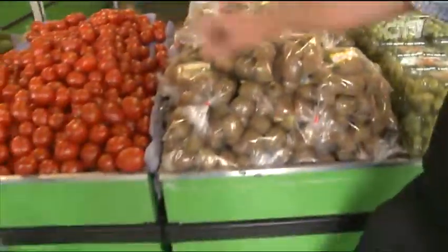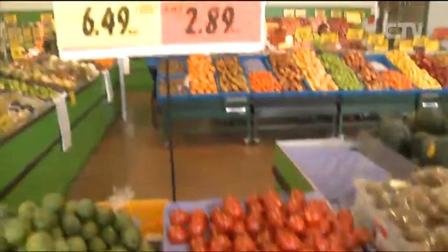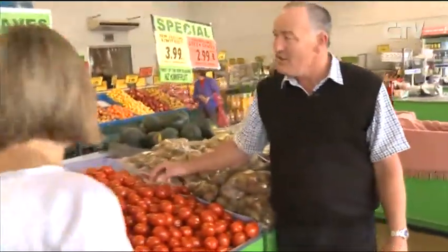Then we've got lovely acid-free tomatoes. Good buying on tomatoes at the moment. Acid-free tomatoes, get into it. $2.89 a kilo. I love acid-free tomatoes. I'm definitely going to be getting some of those when I leave here today. $2.89.